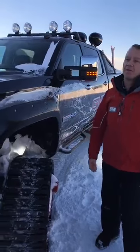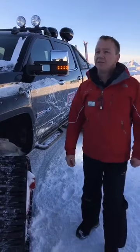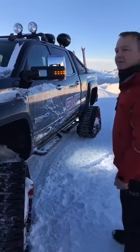So looking at all the modifications, I see some skis and snowboards poking out from the back. Let's do a little tour of all the extra features we've added to this vehicle. Let's do it.